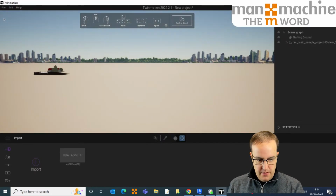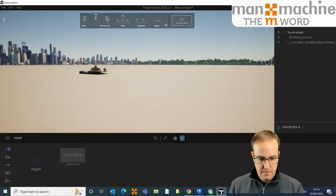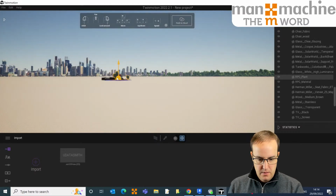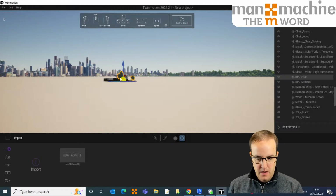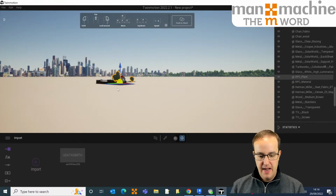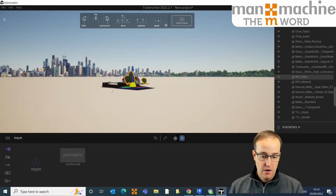Let's just spin around and try and navigate closer. So I'm just using the W, S, A and D keys as movement to move forward, backwards, left and right, just like you would if this was a video game. We can hold down shift to walk faster, let go to walk slower.